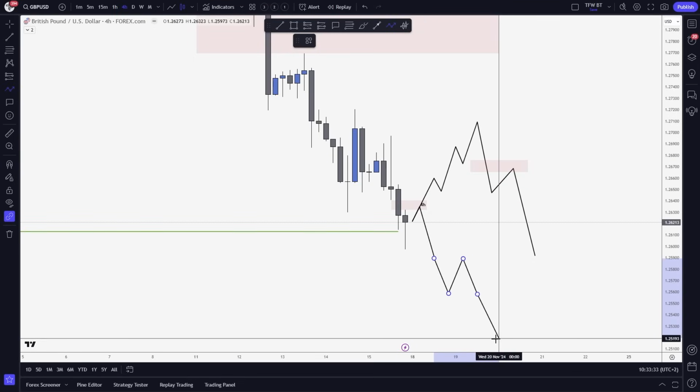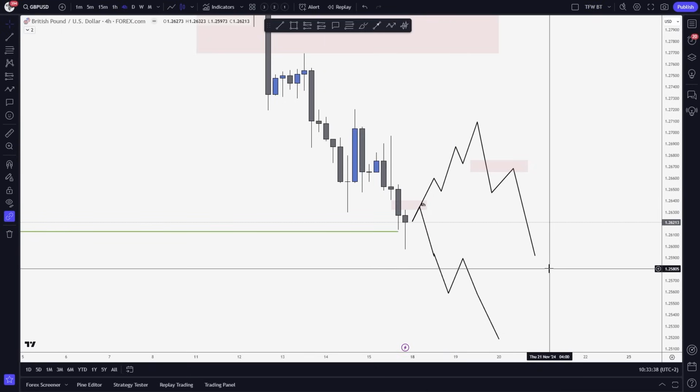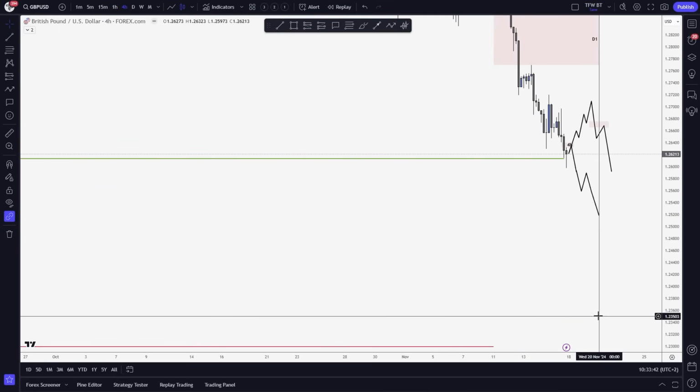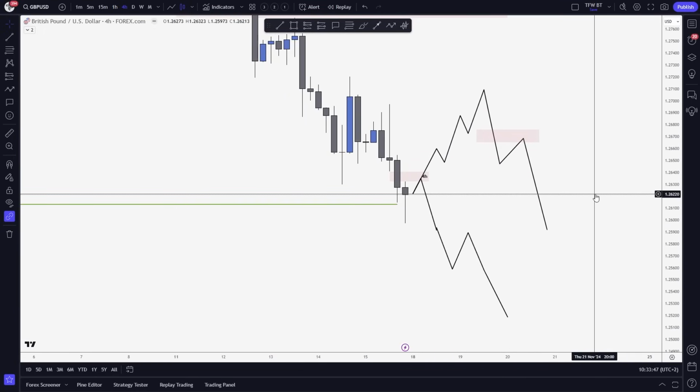And then if we start building some new structure going lower, then I will definitely engage, because again at that time the market is showing you order flow, is showing you that it actually wants to go down potentially to some lower targets, but that is way too low. But yeah, also bearish on GU.